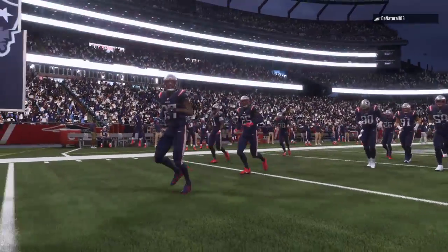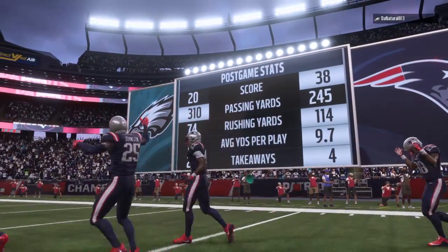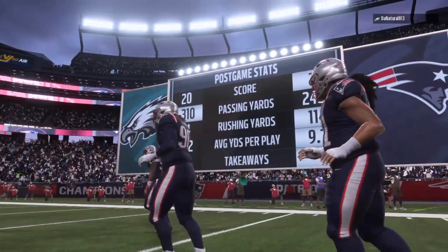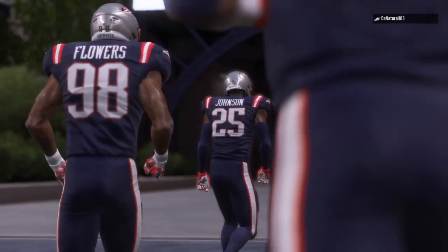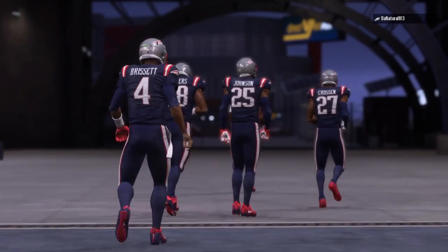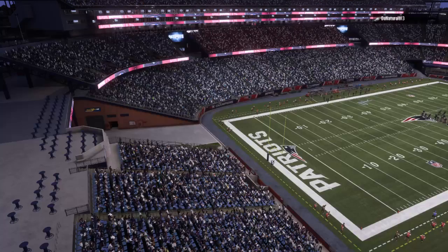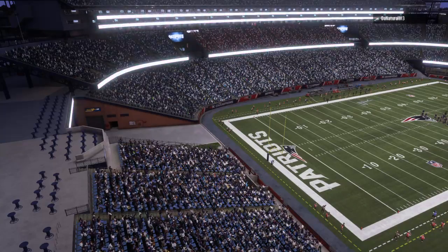So for New England, they move back over 500 now at 4-3. And they will hit the road next week to take on the Cincinnati Bengals. Meanwhile, for Philadelphia, they drop just their 2nd game so far as they fall to 5-2. And they'll look to regroup next week as they head to MetLife Stadium to take on the New York Giants.